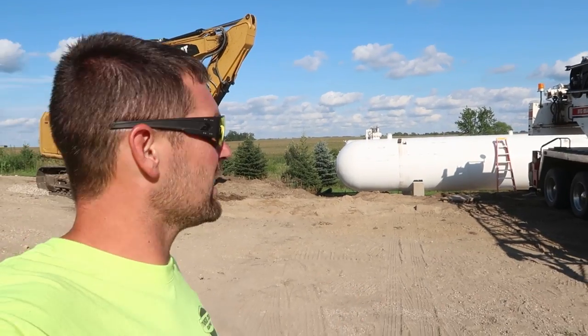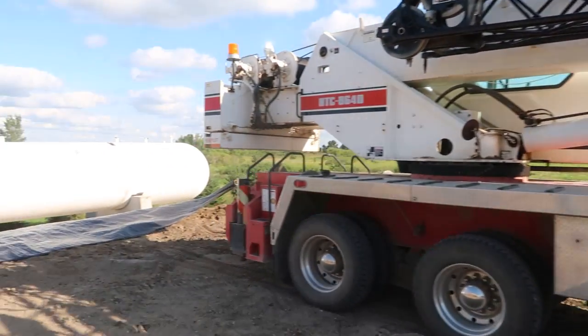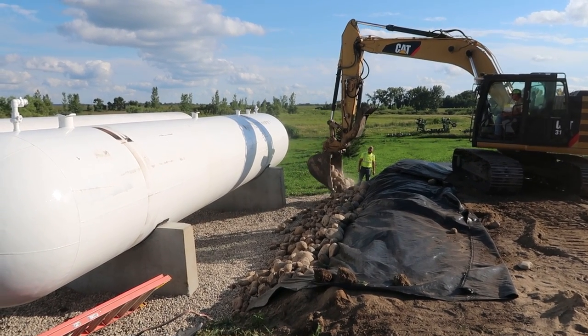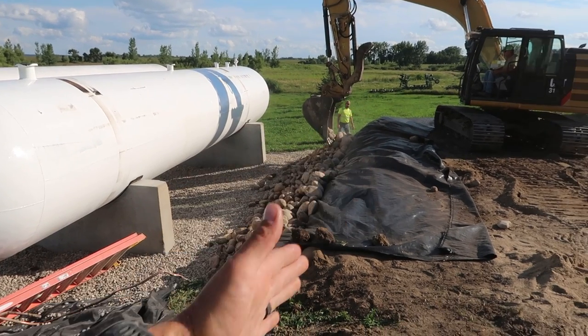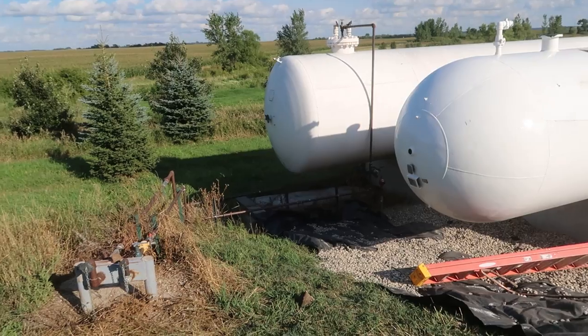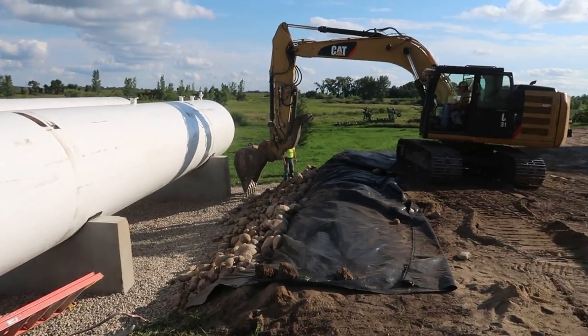Simple as that, then we're done. Just doing a little bit of landscaping just to keep this ridge from washing out here, make this a little nicer, and then we'll be able to keep the grass and the weeds down in here. I think we're going to extend it out to the fill as well, finish all this off.